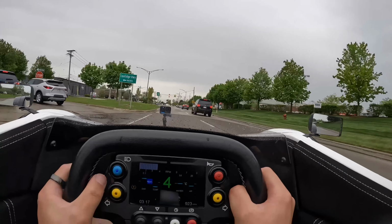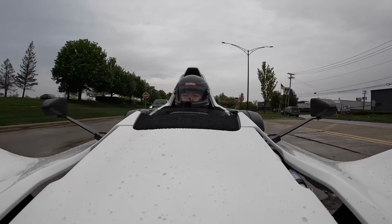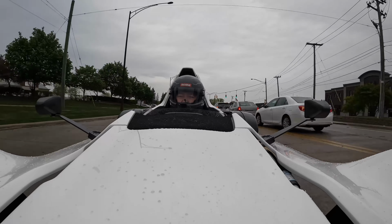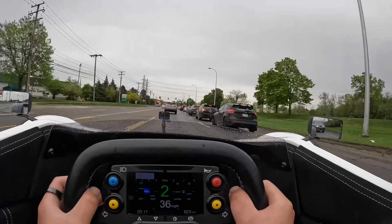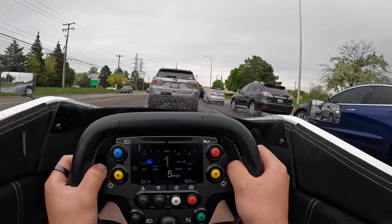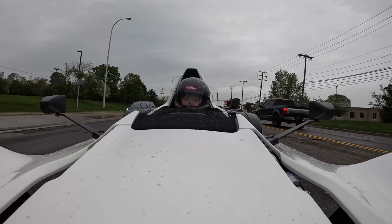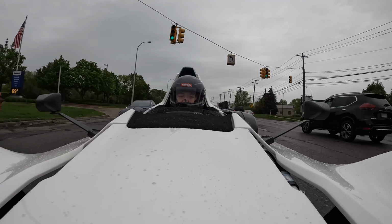What the heck? I haven't gone full throttle on this thing yet. It is wet out. Thankfully, these tires do have some tread on them. Once you figure out the sequence, it's actually not hard to drive.